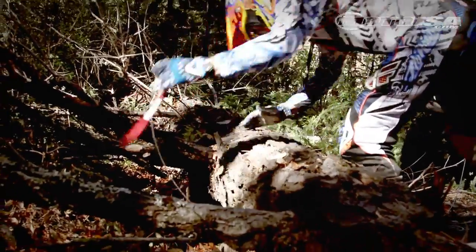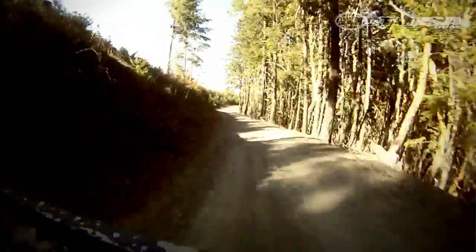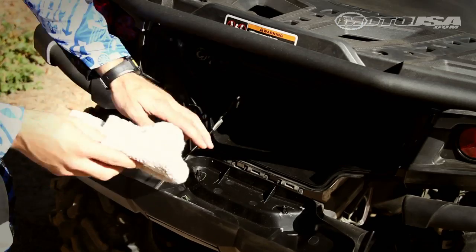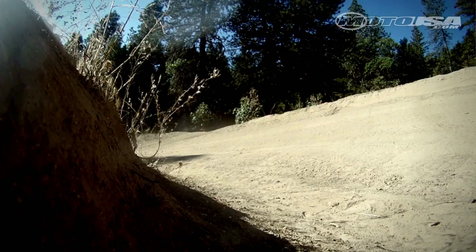It has a standard handlebar mounted switch to thread it in and out. It also comes with this remote wired in switch, which plugs in on the side. This has this little storage compartment in the back, so you can just take it with you and pull it out whenever needed.